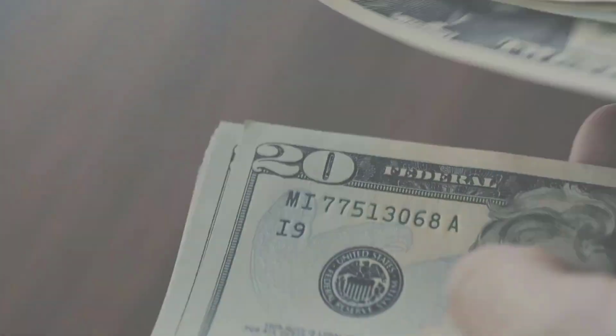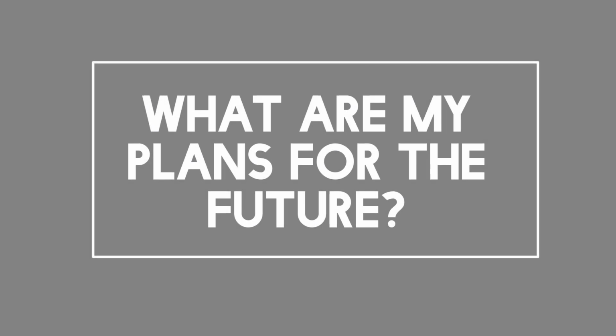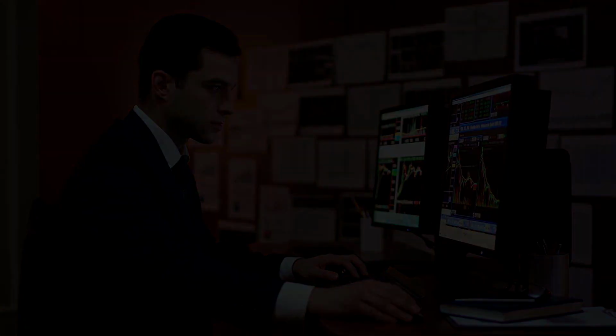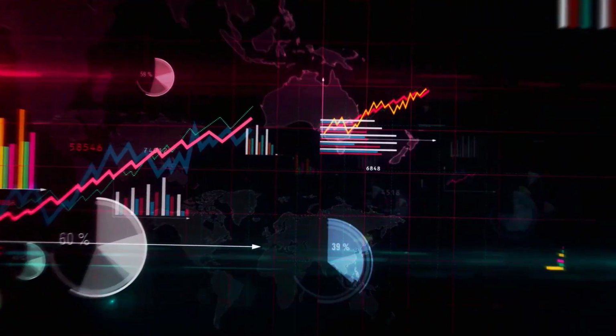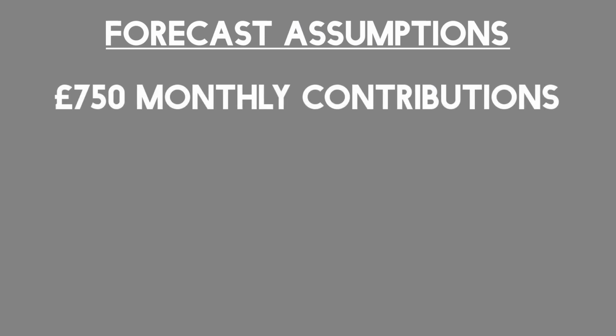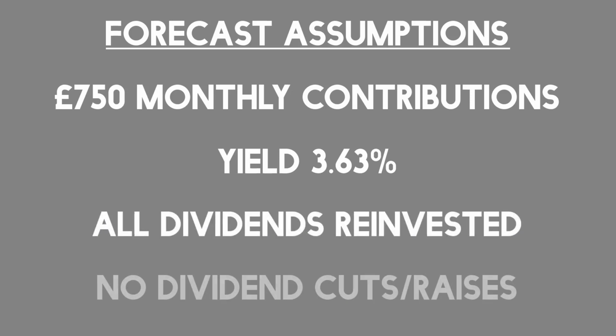So what are my plans for the future of this portfolio? Again, it's quite simple, and that is to carry on contributing towards dividend-paying stocks and ETFs into the long term. Out of interest, I decided to forecast what my portfolio could become over the next 10 years. I don't want to predict anything other than what I can control, within reason, so I'm assuming that I'll carry on investing £750 per month, that the dividend yield of 3.63% will stay the same, all dividends will be reinvested, and that there will be no dividend cuts or dividend raises. It's a bit of a crude estimate, but really motivating to see.